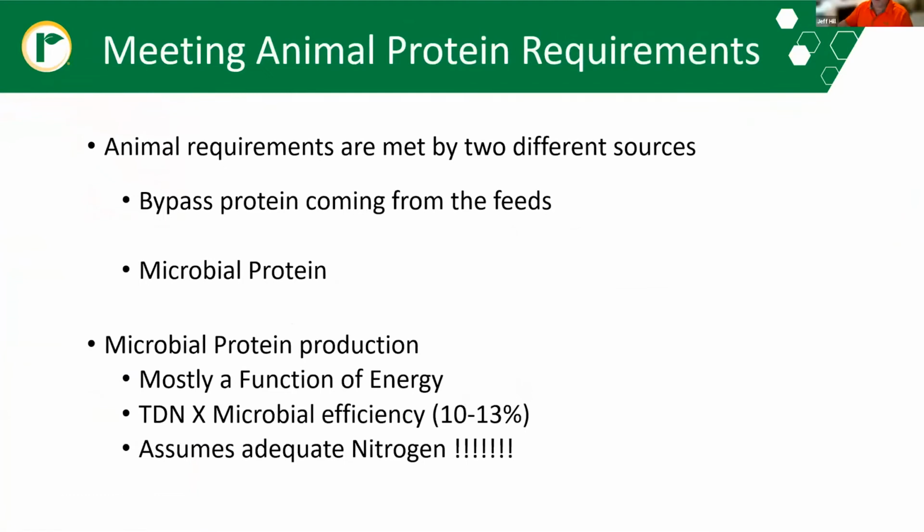Okay, so again, we talked about this idea that the animal's requirements are essentially being met by 2 different sources of protein. One, the bypass protein coming from the feed, which is the minority, right? I want everybody to understand that's not a significant part of the diet. The 80 to 90+% of their requirements are going to be met by these microbial protein sources, right? And so we want to do everything we can to really optimize or maximize that.